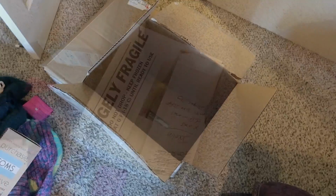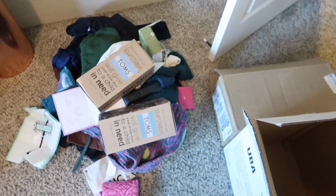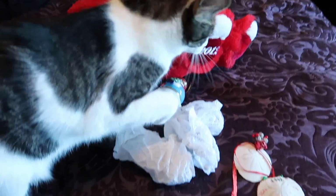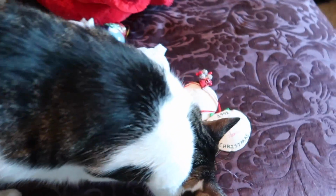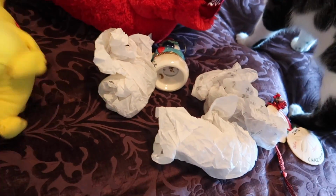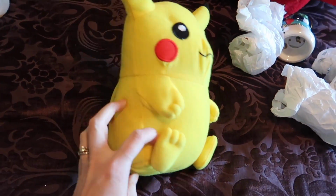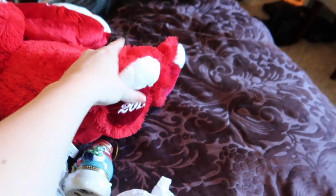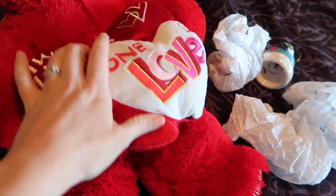Onto this one. Okay, this box is now empty. The trash pile has grown. We've added a couple of things into the giveaway pile, and I did find a couple things I wanted to hold on to in that box. So we had some Christmas ornaments here that were in there, a couple of sand dollars. We had Pikachu, which was a part of Alex's Halloween costume one year. We actually thought he was gone, so that was cool to find him. And then this, I'm undecided about this guy right here.